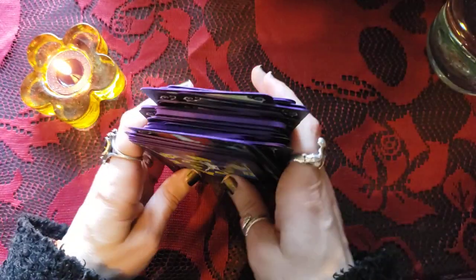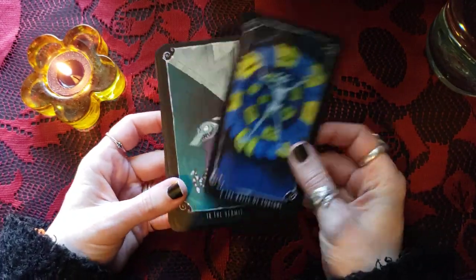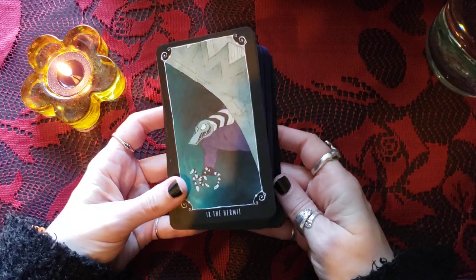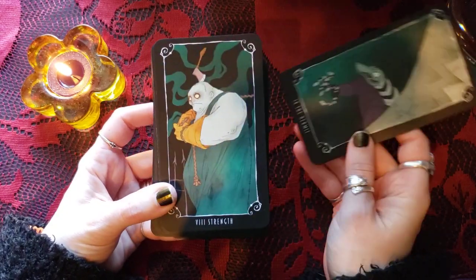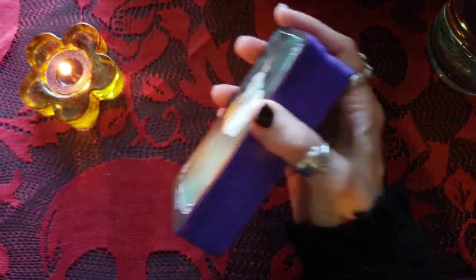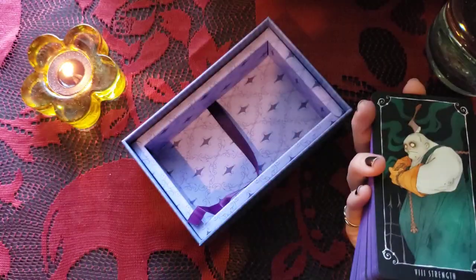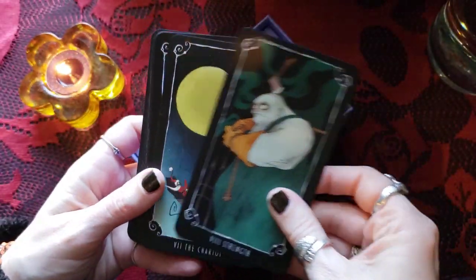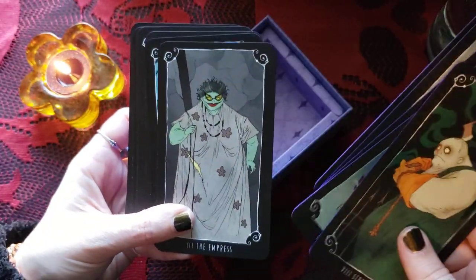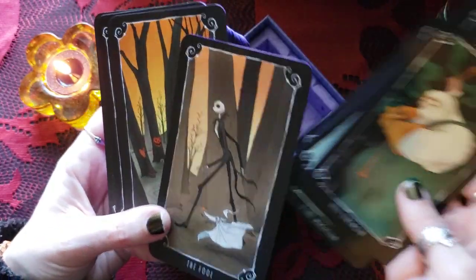And I don't have a lot of cute decks, and I would call this a cute deck. Even though some people might think it's creepy, this is my kind of cute. So I really like all the weird little figures in it. And I like that it's slightly more Pip-like. We're in the major arcana here.